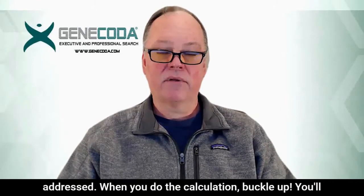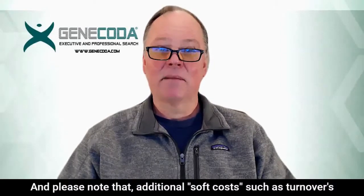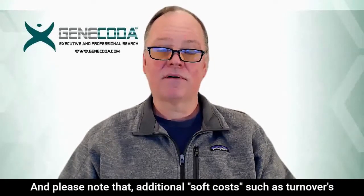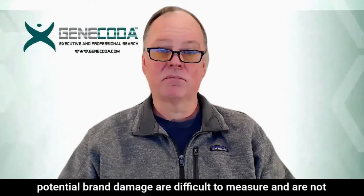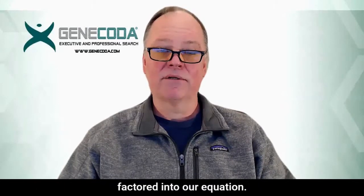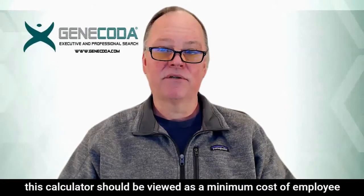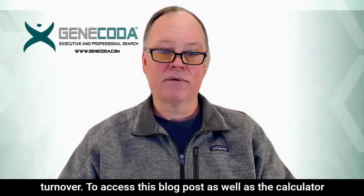When you do the calculation, buckle up, you'll likely be stunned. And please note that additional soft costs, such as potential brand damage from turnover, are difficult to measure and are not factored into our equation. Therefore, this calculator should be viewed as a minimum cost of employee turnover.